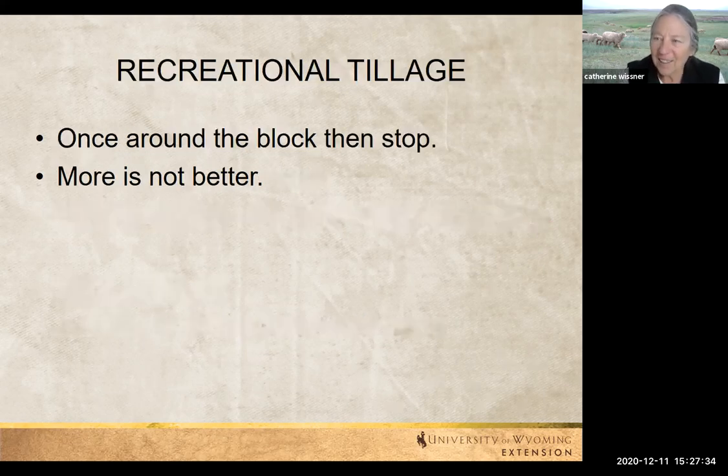So rototilling, this is another interesting area that my husband loves to rototill, and he'd probably be out there for a day just tilling. The more rototilling, the more tillage you do, the more you break down your soil. The more you incorporate air, the more that organic material breaks down. You can even start causing more compaction. That rototiller goes around, and at the bottom of that, you're going to get a layer of compaction.